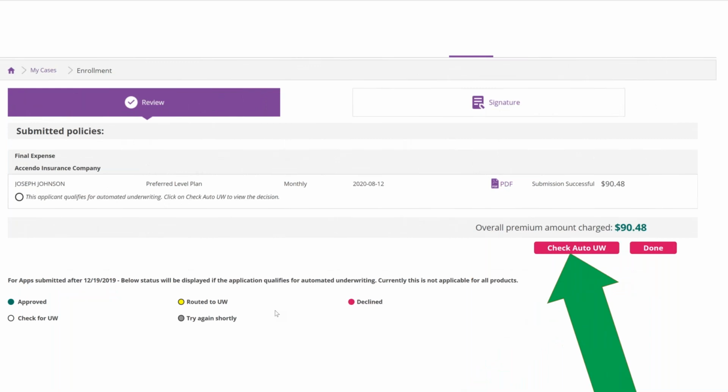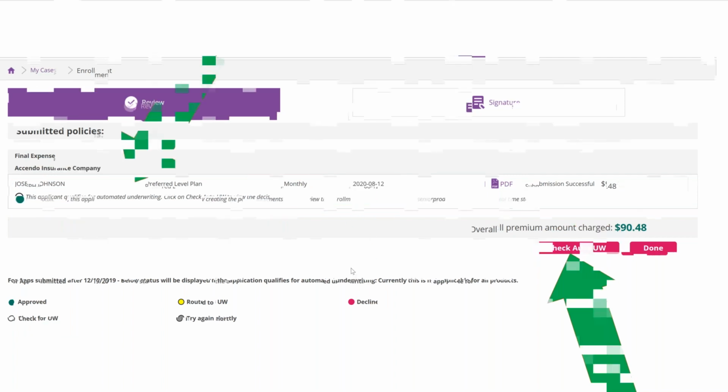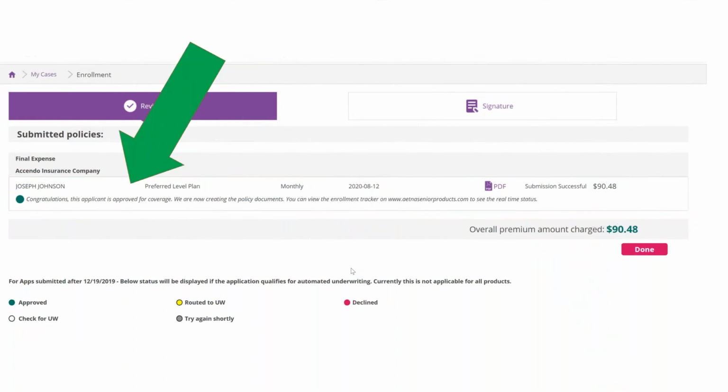So when you click on submit application, this is the screen that you're going to get. You can see right here, the little circle, there's nothing in there, which means check underwriting. While it's doing that, you click this button right here where it says check underwriting, and then you'll get that little spinning wheel that will pop up right here. Eventually, it may take about a minute or so, it's going to change colors. You're either going to get a green for approved, yellow for routed to underwriting, or it's declined, or try again shortly.